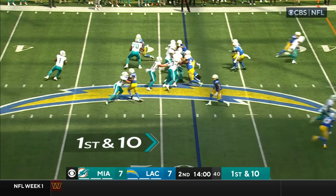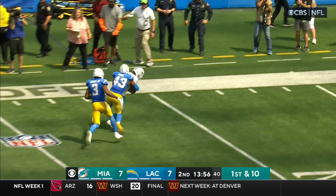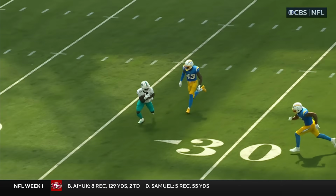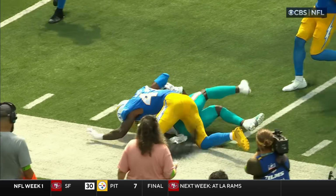Smythe in motion. Fake to Mostert. Blocked by Lamb. And he's got his receiver again. Hill riding him down. Michael Davis. Well, we talked about the success that the Chargers were having running the football, which would set up the play action. That's what the Dolphins have done.